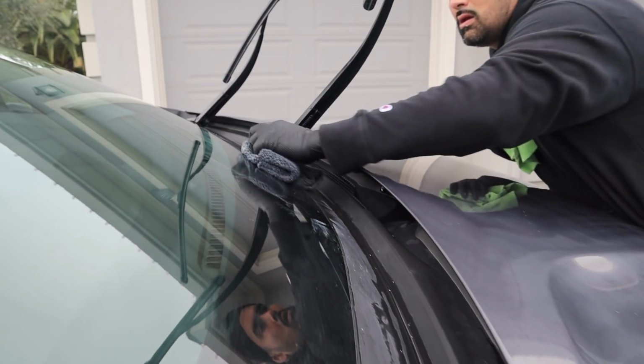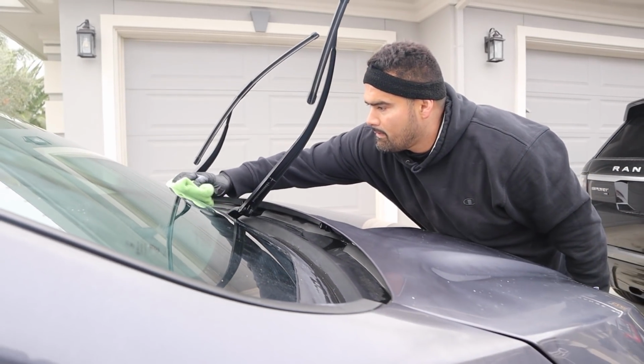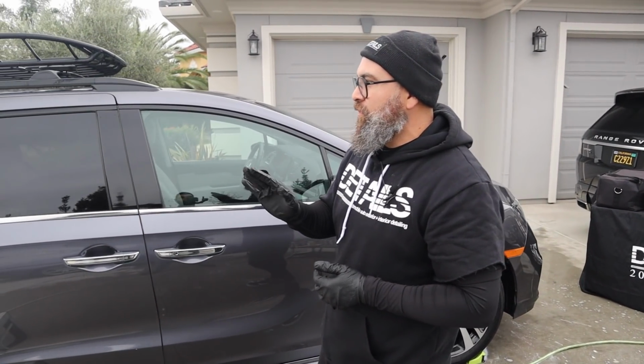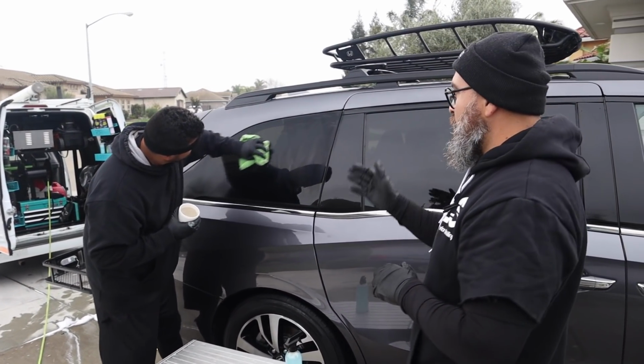This is something that you're going to see on a lot of vehicles. Hard water staining, oxidation, and mineral deposits that are left behind from hard water. So with this, we have a paste, it's a metal polish and window cleaner, and it has grit to it. So what it does is it'll help remove any kind of water spotting. Not prevent, it'll remove actually.